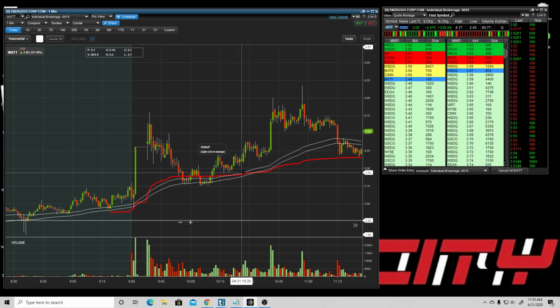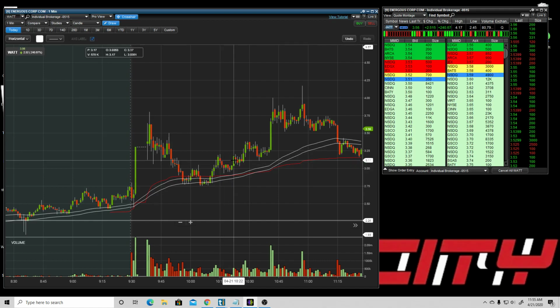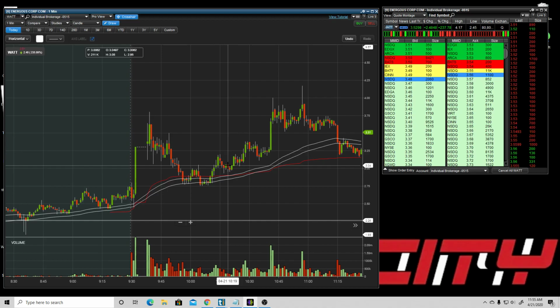I ended up exiting AKER last week, and that play absolutely ripped. It may not have been last week, may have been like 2 weeks ago, but I still remember that trade because that would have been a massive winner. And it was like that on Watt. We'll fast forward that a little bit, but that's what I wanted to see.